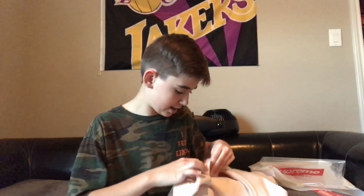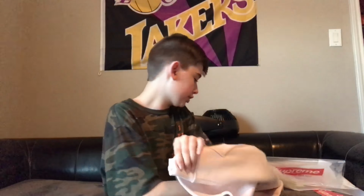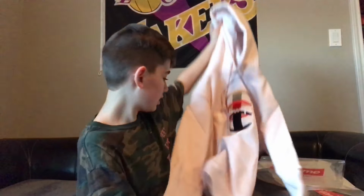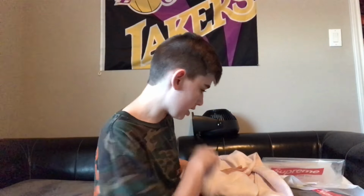Well, this is sick. Yeah, the pouch pocket is actually really good quality. Wow, this is actually really cool. They've got the sleeves, and like I said, they have the Champion logo. And that's about it. Pretty simple. Not too much to say about it.